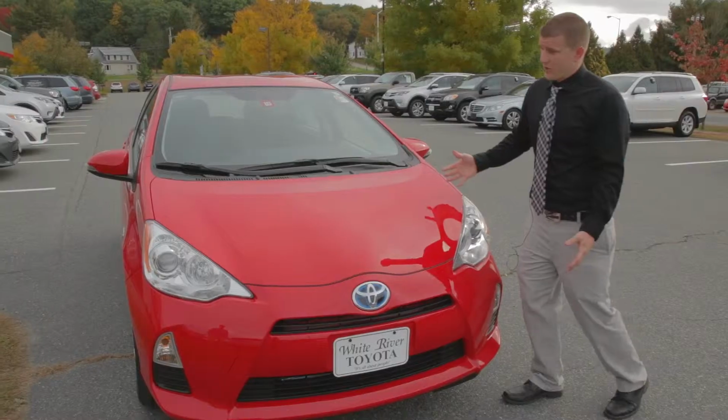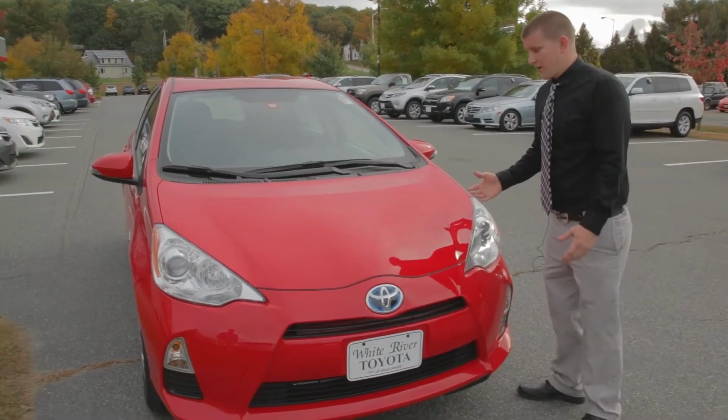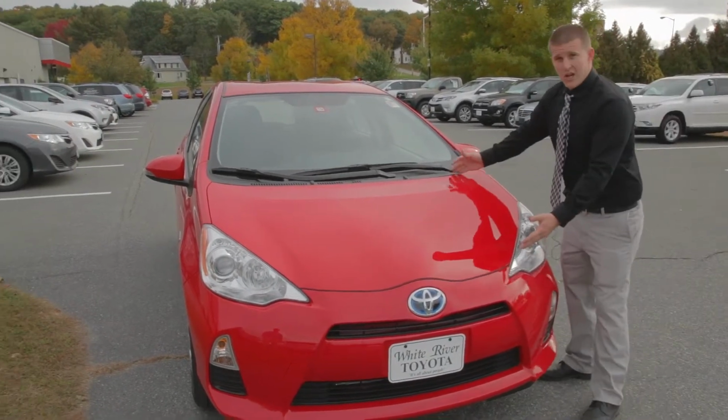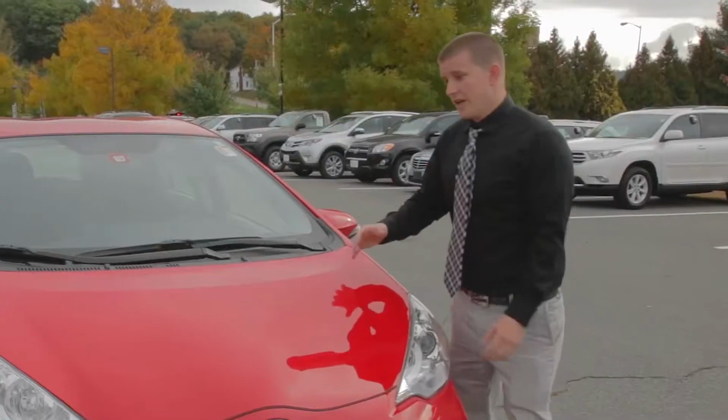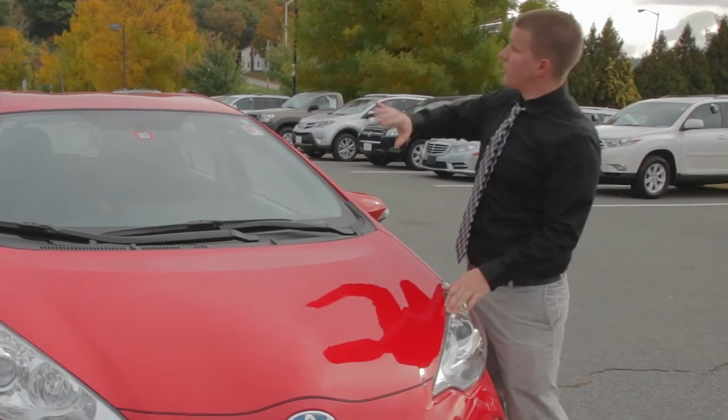So from the front end of the vehicle, we've got quite a few safety features that they've incorporated in the car. One is that they've designed the hood to be longer than the windshield, so that if it should release in a front end collision, it's not actually going to hit you in the windshield. It's going to go up and over the car.